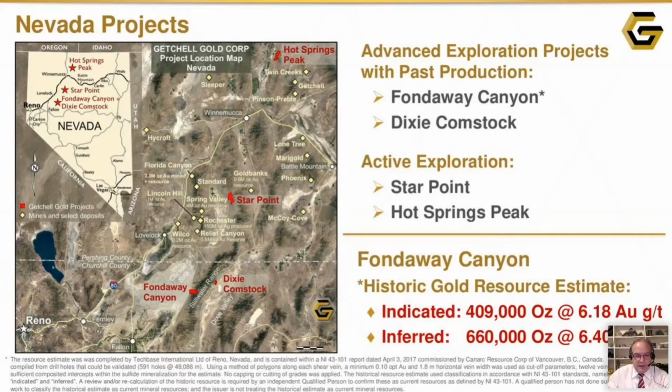Commenting on Fondaway Canyon, you can see what the historic gold resource estimate indicates. With 400,000 ounces at a grade of 6 grams per ton in the indicated category and over 600,000 ounces in the inferred. So this is quite a substantial foundation to build a project from, and not only building the project from, but also building the company from.